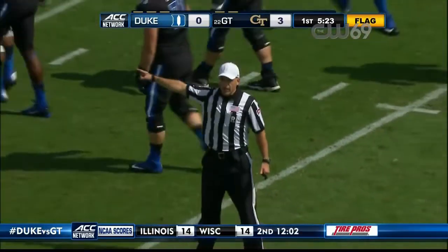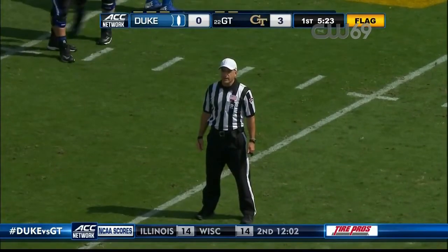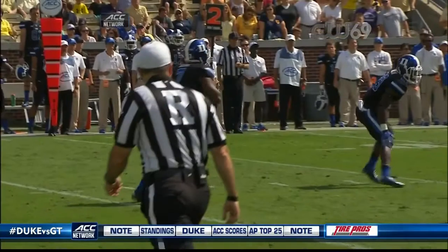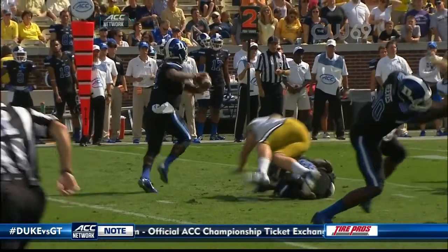Illegal block on the offense. Number 29, blocking low, back towards their own goal line. 15-yard penalty, still second down. Now Sean Wilson going to peel back, and you cannot block back to the inside.